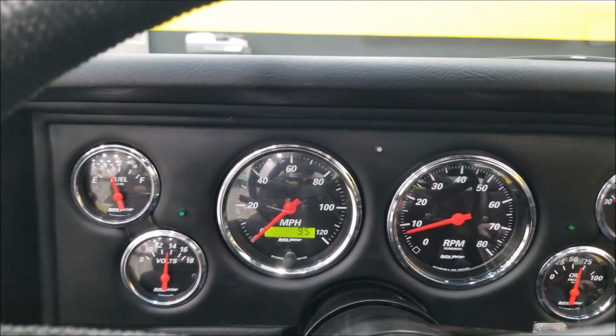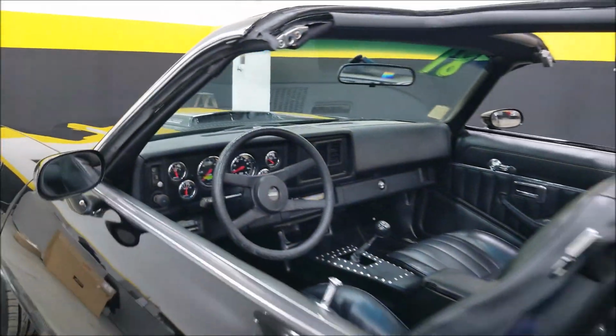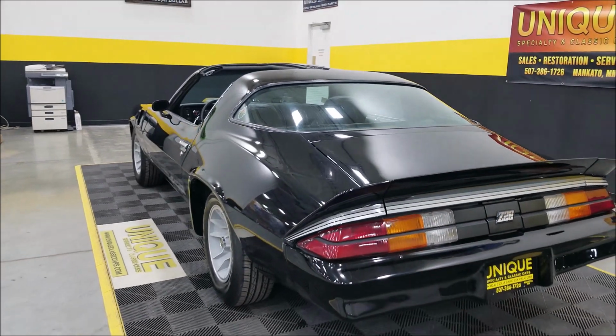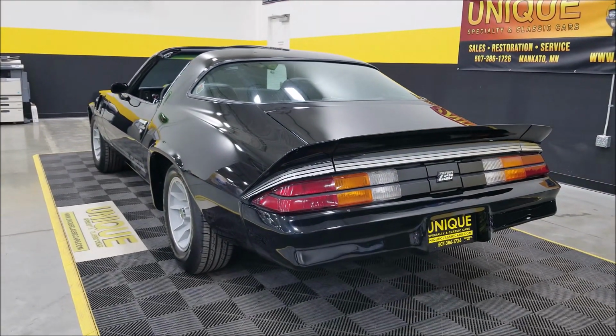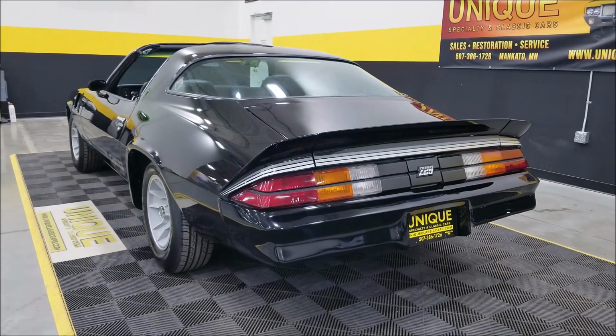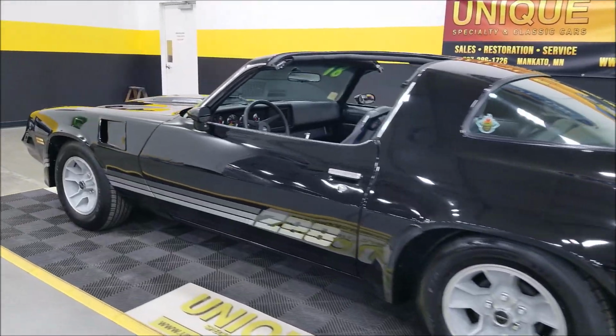Make sure we're in neutral here. Slip around to the back seat here. Door closes nicely without having to slam it. One of those big heavy doors closes nicely. Doesn't smoke. Good sounding car.